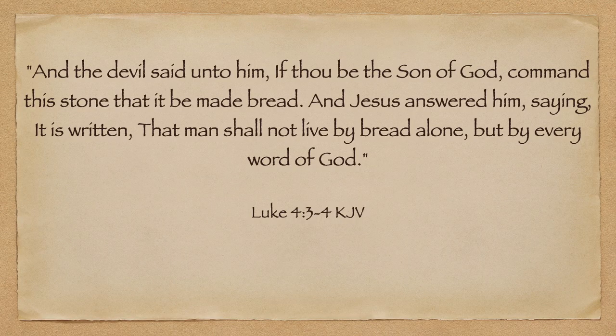Look at what the King James says, same verses. "And the devil said unto him, If thou be the Son of God, command this stone that it be made bread. And Jesus answered him, saying, It is written, That man shall not live by bread alone, but by every word of God."